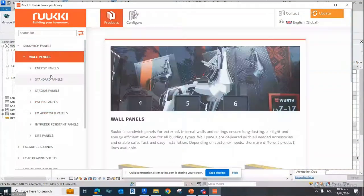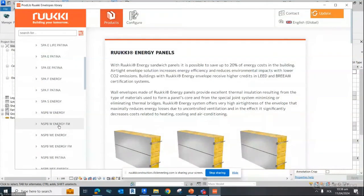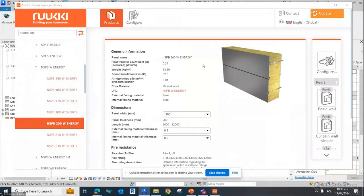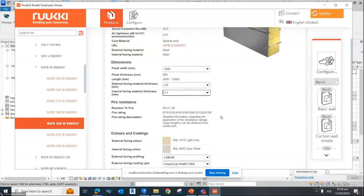So here we have sandwich panels. Let me show you around. We go down with the navigation and check the panels that we are interested in. First, I encourage you to go to the website and pick a panel that you are interested in, then it's easier to move around and find the one you want. So let's say that we will take NSPB 200 energy. Here you can see all the specs: coefficients, data related to air tightness, etc. More information is in the model itself, so we will see that in a minute. Here we can change the module of the panel, so the height. And here we can change the external and internal facing thickness.